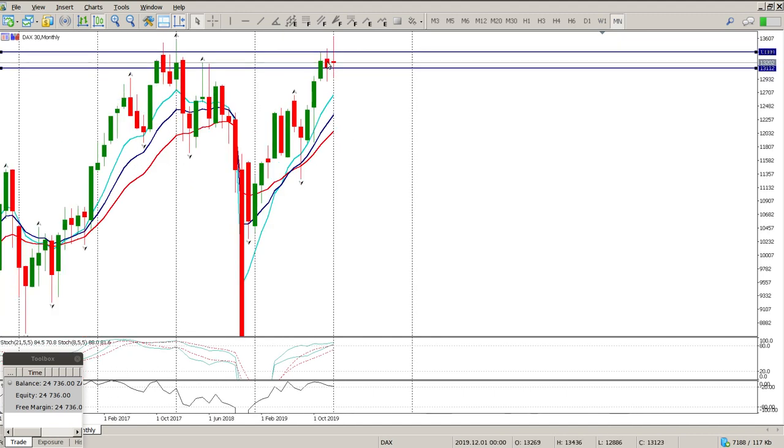So you can see we have this sort of piercing pattern here. In other words, the body opened up there and closed halfway down the previous bar, but then that was mitigated by this jump up over the all-time high. But at this stage, that is an indecision bar, which could bode pretty well for the bears. So in other words, you'd expect a much deeper pullback. So that would be brewing.